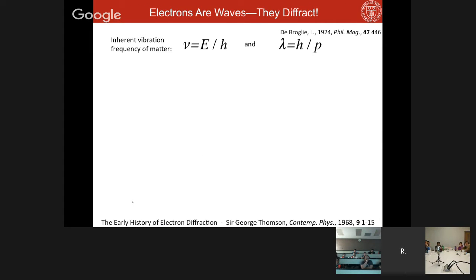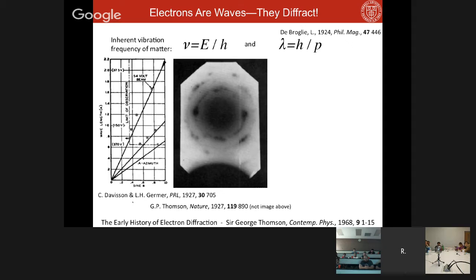But the idea that an electron, or that matter, is a wave is something worth reminding ourselves. It was de Broglie in the 20s that proposed that electrons had an inherent vibration associated with them, that matter was somehow a wave related to its energy and momentum. So shortly thereafter, people started sending electrons into crystals to see if they scattered in a way that was like waves.